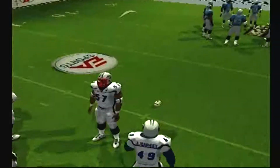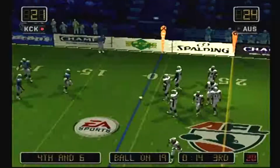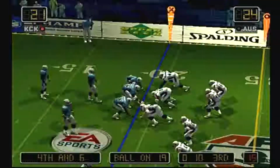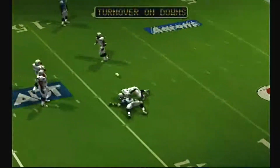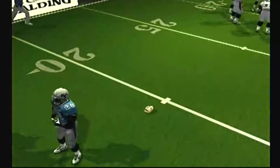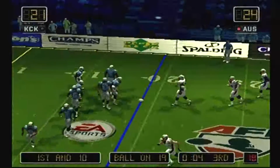Miner, the ball carrier, 3-yard loss on the play. Fourth and 6. Ball on the 19-yard line. First and 10, ball on the 19-yard line.